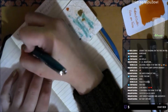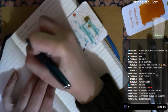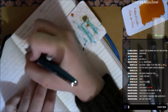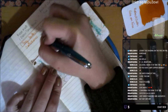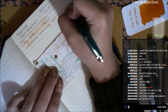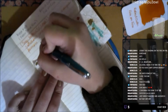So, let's see. I can already tell you, just from this, that it is one, a bright searing orange ink, two, Jacques Herbin Orange Soleil is superior in terms of flow, behaves better already. This feels more like Sailor Apricot a bit, but even maybe a little drier than that.